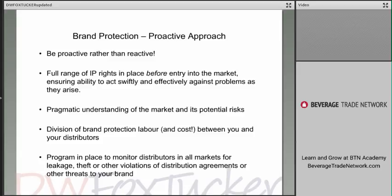Your distributor obviously is going to have a lot of relevant knowledge in country of the market and what's going on. You can't be in country all the time. So that's obviously an extremely important and we think valuable relationship to foster, and even to codify sometimes in your arrangements about reporting obligations of your distributor. So when you're having your, whether it's quarterly meetings, there's some dialogue on that.